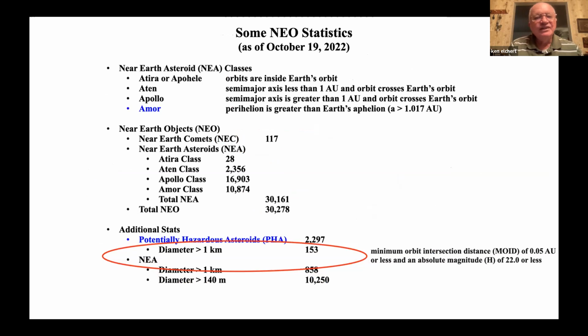I have some statistics I've thrown in here too this time. There's 4 different types of near-Earth asteroids. There's 4 different classes. They're classified by their orbits. The first one is Atira or Apohele. These are orbits that are completely inside the Earth's orbit. The Aten asteroids are the ones that have a semi-major axis less than 1 AU in orbit, but the orbit crosses the Earth's orbit. Then there's the Apollo near-Earth asteroids, where they have the semi-major axis greater than 1 AU and the orbit crosses the Earth's orbit.